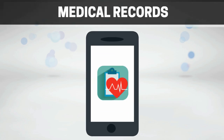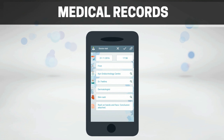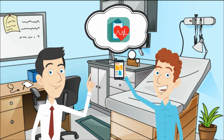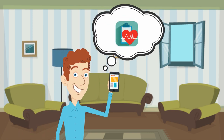Introducing Medical Records. With Medical Records app, you can store your medical records for all of your doctors along with your own notes in one place. Record the changes of your health records at the doctor's office, right there on the spot, in this app, while it's fresh in your mind. You'll be able to recall your medical records at any time and place.